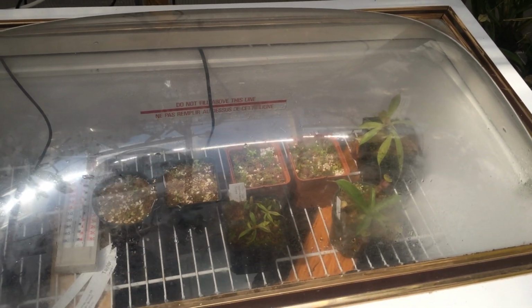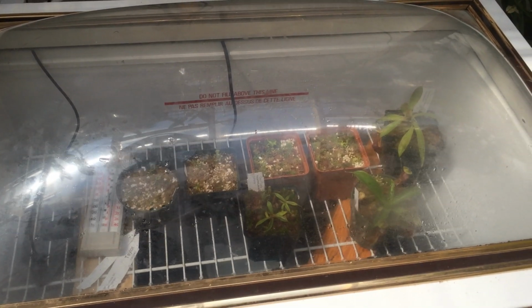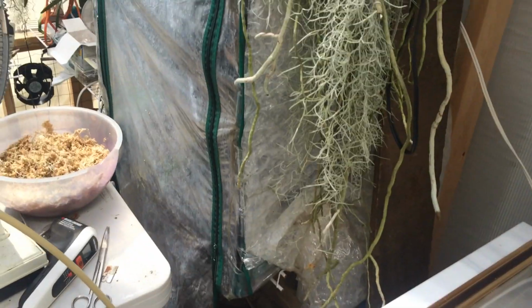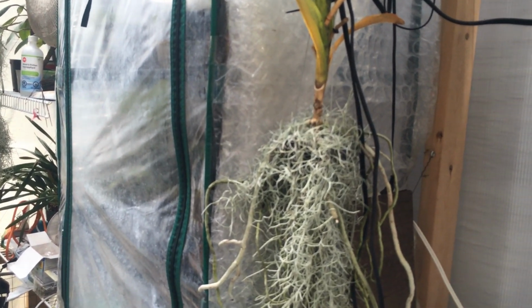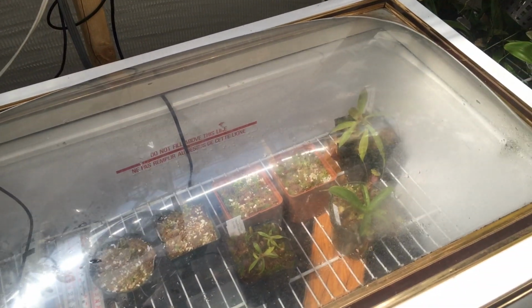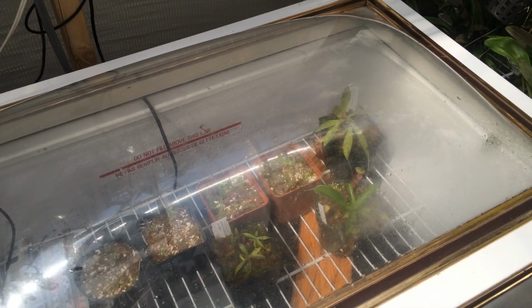But anyways, that's just a quick look at how to make a Highland chamber for cold growing plants, and a lowland chamber for warm growing plants, in an intermediate greenhouse. So, bicalcarata growing 4 feet away from Nepenthes villosa.